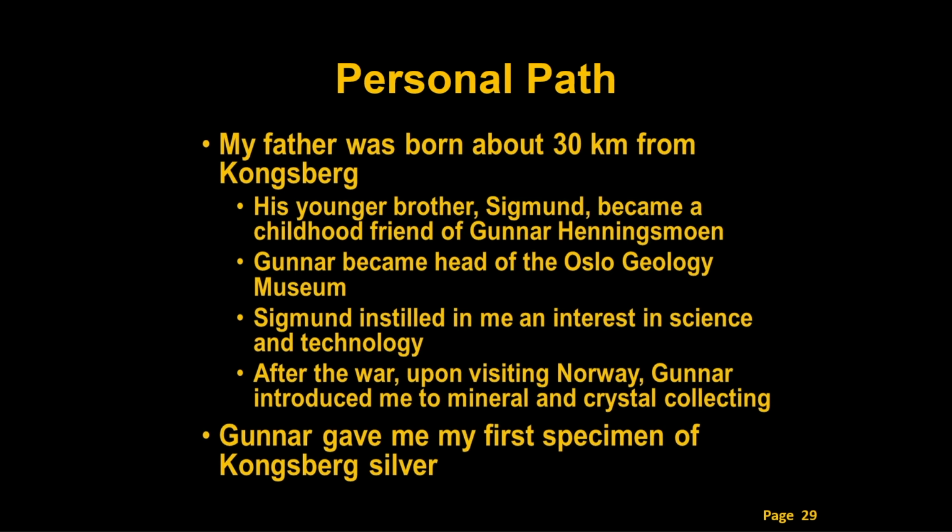His younger brother, Sigmund, became a childhood friend of a man named Gunnar Henningsmoen. Gunnar Henningsmoen was the head of the geology museum in Oslo. And after the war, after all the horrors of World War II, my father took me as a child back to Norway, where I met my uncle's good friend, Gunnar Henningsmoen. And he took me out rock collecting, and that changed my life.